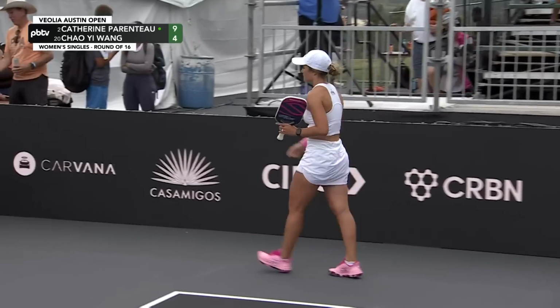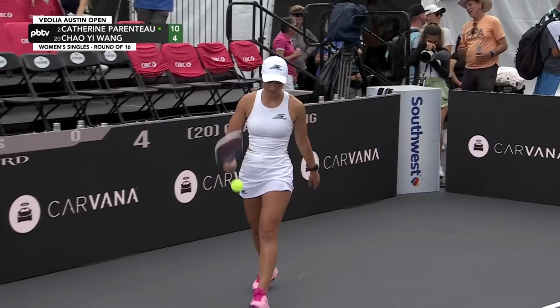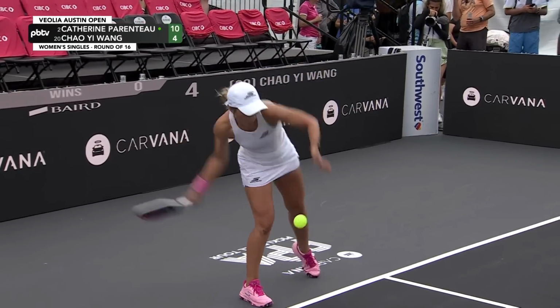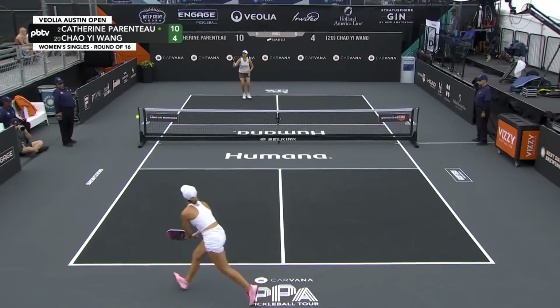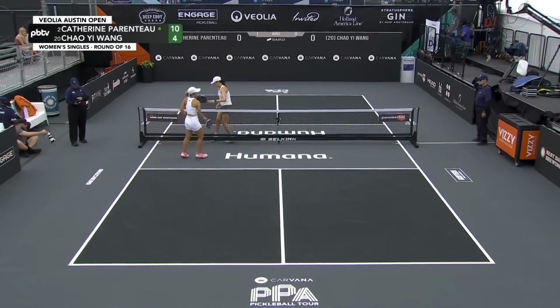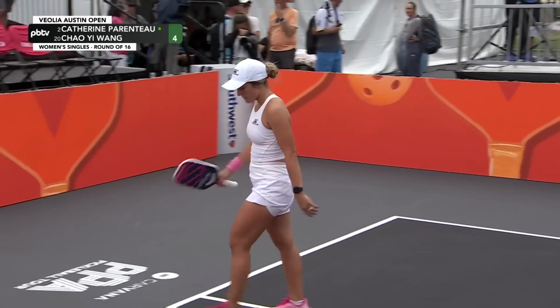Point. Yeah, that's just too much depth and approach from Catherine. And after being in a 10-4 hole early, she has roared back and has a game point and gets it done. Game there. So the cream often rises, and Catherine Parenteau looking very good here in Austin.